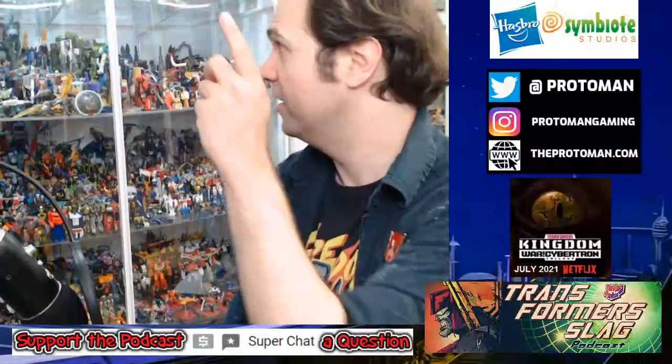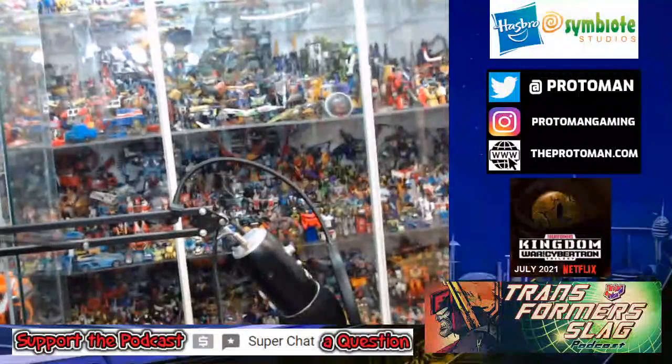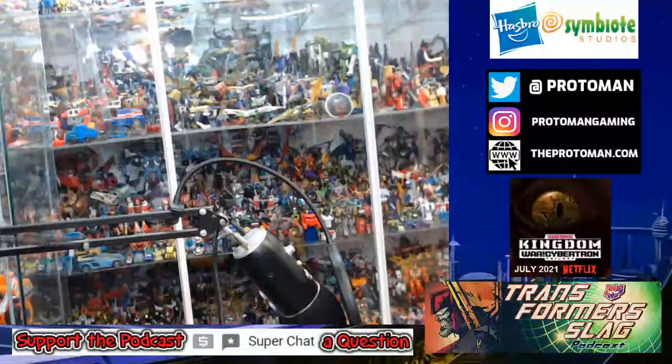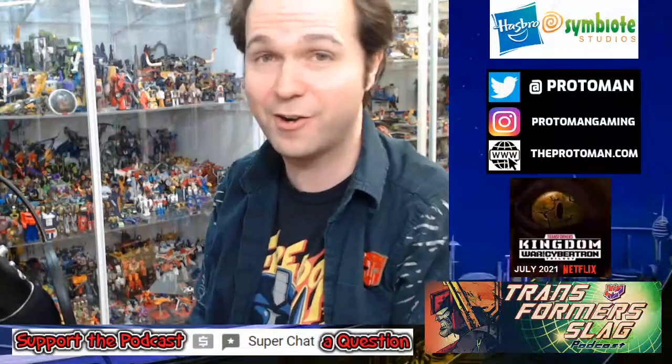And then there was a Blackout in the Energon line. It was a helicopter that was purple that was part of the Bruticus Maximus combiners. So that's where the trademark went afterwards. So you got two Blackouts you got to track down, my friend, that aren't Michael Bay related. But yeah, there's that.